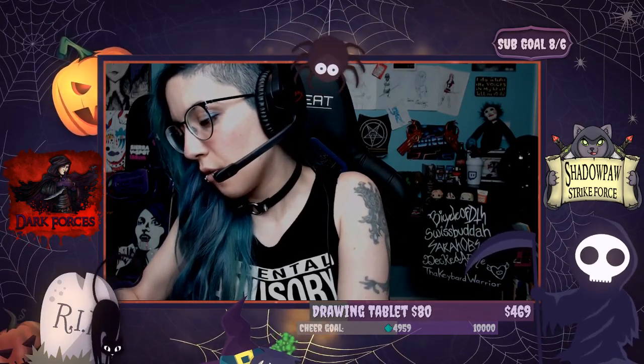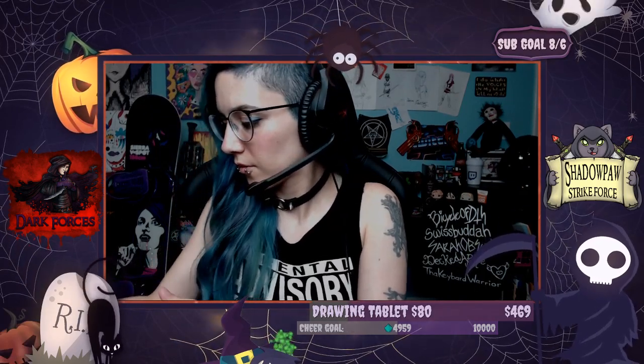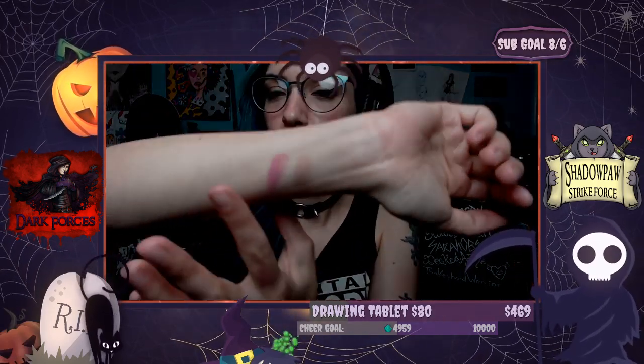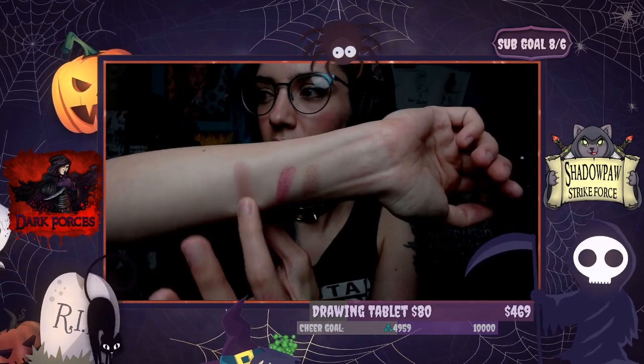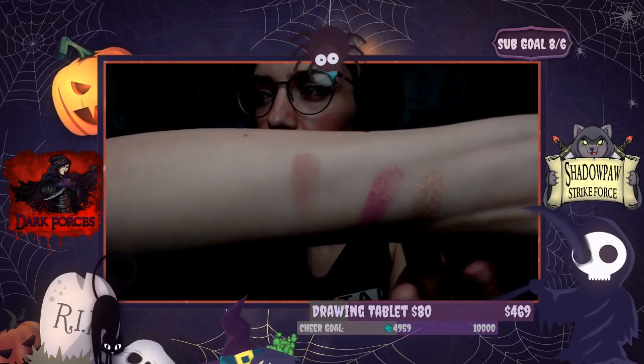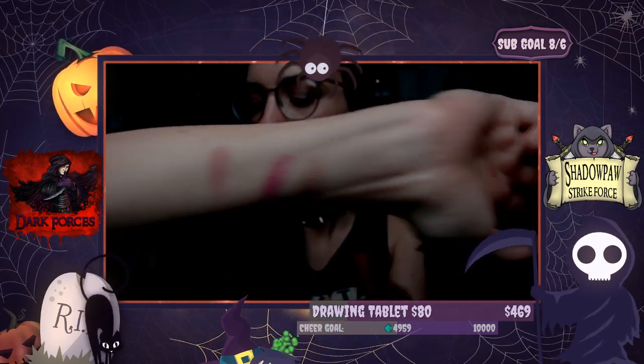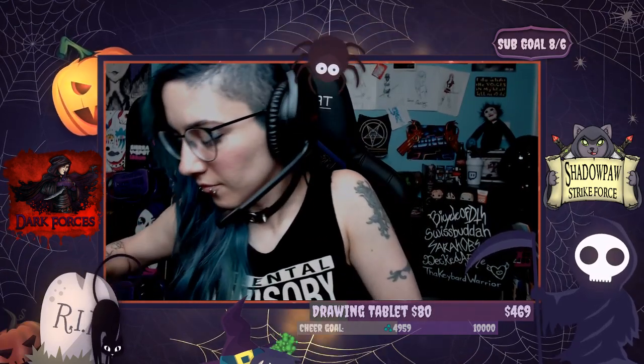Different. And now Marks. I don't know what Marks means, but I'm gonna swatch it right here. That's Marks. It's a little darker. It doesn't have much shimmer, but it's really nice as well. It's more of a matte finish.